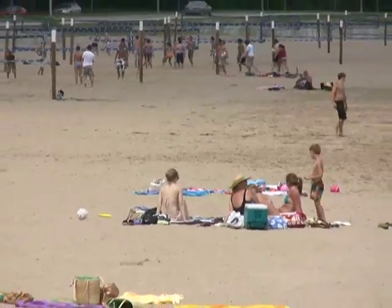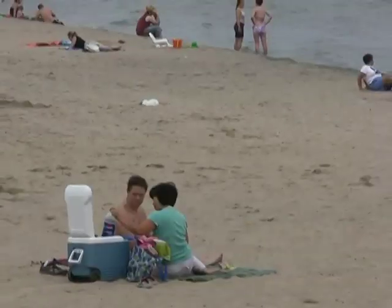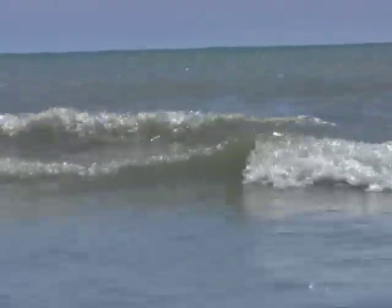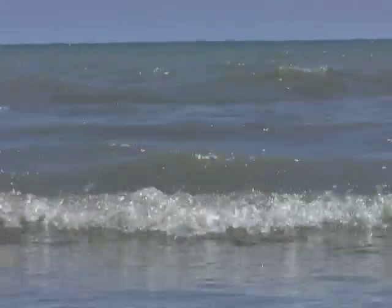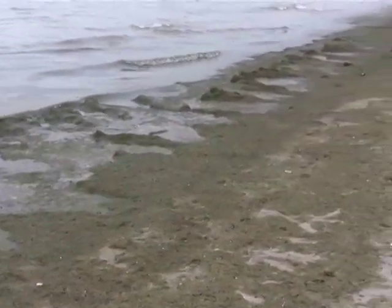Every summer, Wisconsin's Lake Michigan beaches draw visitors from across the state and around the world. For many, the lake's beaches and endless views are as beautiful and compelling as a visit to the ocean. But in the last few years, many Lake Michigan beaches have become fouled with piles of rotting algae.